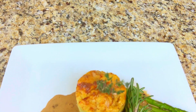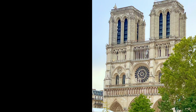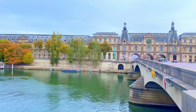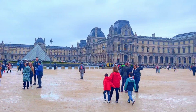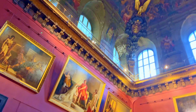And why are we making this dish tonight? Well, this week we were in Paris, France, a city with a charm like no other city in the world. Paris is where you'll find the Louvre, the world's largest museum. The Louvre is over 785,000 square feet and houses some of the most famous works of art like the Mona Lisa, painted by Leonardo da Vinci in 1503.